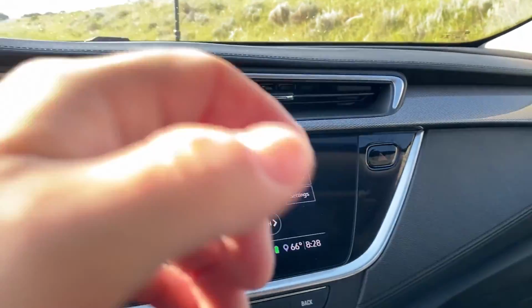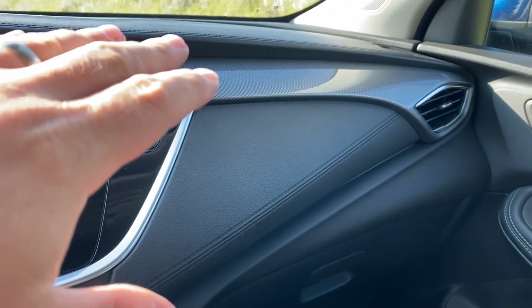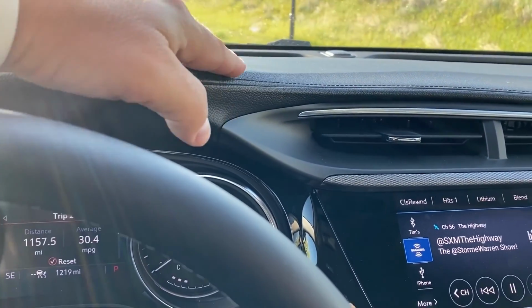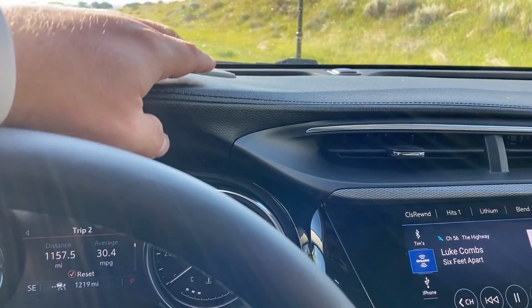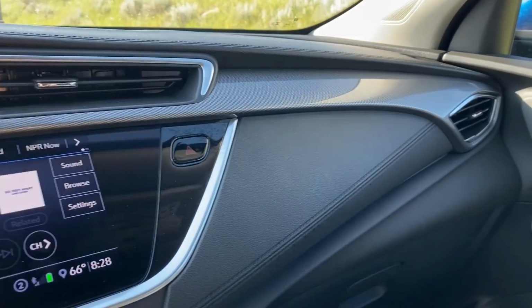Finishing off the dash though, I do have the carbon fiber going around. I do have the chrome kind of going around this. I really like this interior. I think they did a good job overall. It's a little bit of a soft, little hard touch leather, I guess. It doesn't scream luxury to me, but it's not like it's cheap either. So it's kind of an in-between mix, which is kind of what Buick is.